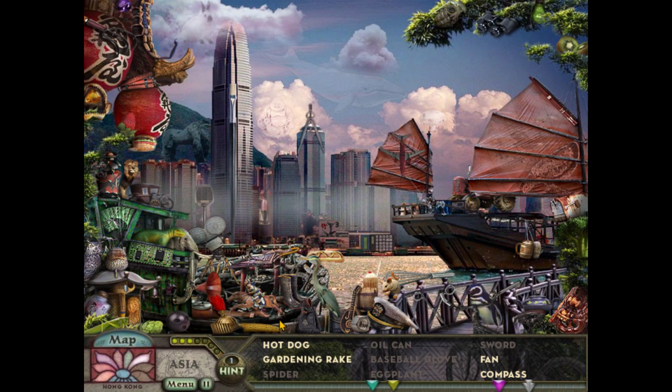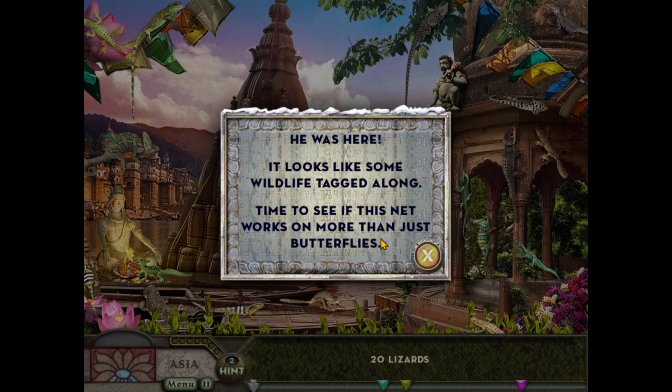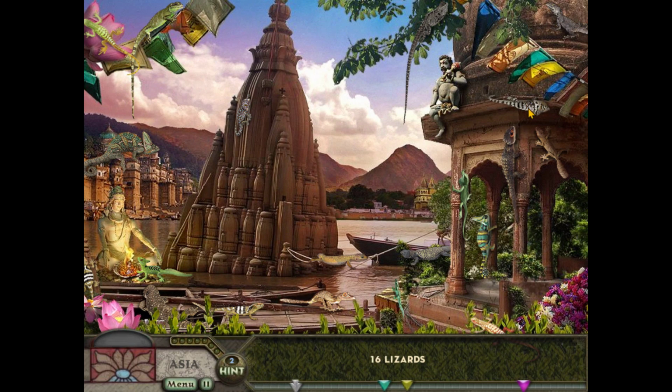And now I've finally retaken the lead on this level. Hopefully I can actually keep it. He was here. It looks like some wildlife tagged along. Time to see if this net works on more than just butterflies. Okay.